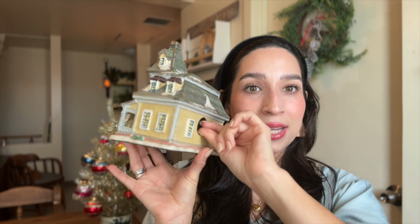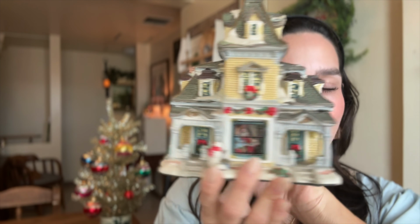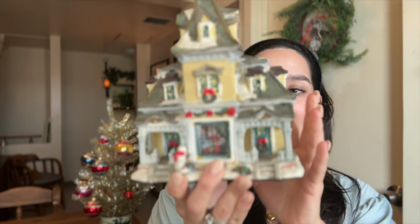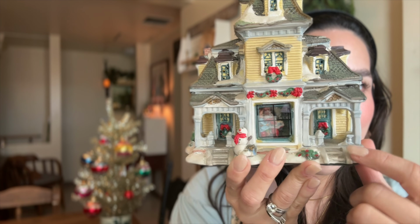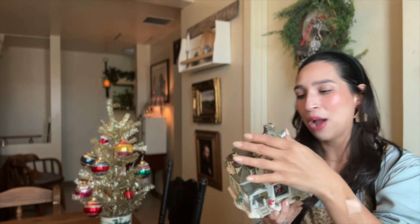I have the little light, so I need to go buy the little extension to put it in here and I can light it at night. Actually, I'm gonna go do that later today because I have this in my coffee bar, which I'm gonna show you guys later. And I just wanted to light it up, and it has Santa Claus here with a little girl sitting on his lap. Look at this. Oh my goodness, so beautiful. I want to live in this house.